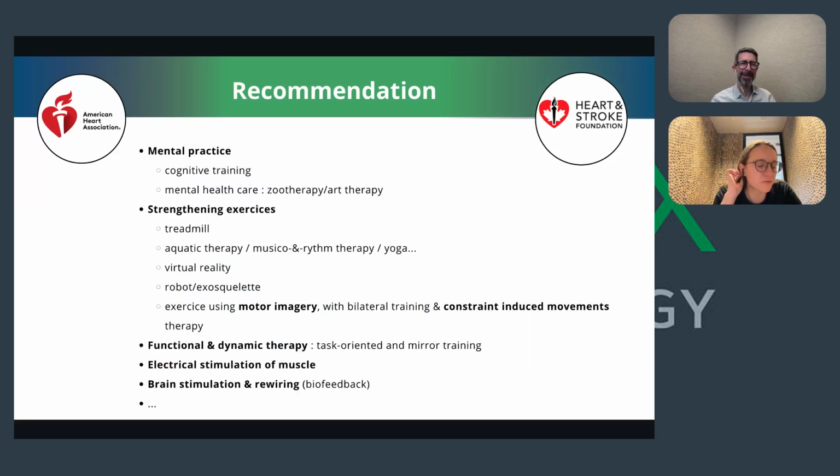So this is the kind of things they list. I've changed it a little bit and put categories so it's easier to see, but they spoke about treadmill exercise with weight support to balance your body. They also spoke about virtual reality, exoskeletons with robot help, aquatic therapy, musicotherapy, zootherapy, art therapy. There was a long list in it. It was really interesting. And there are some that are more important than others for them in the classification.